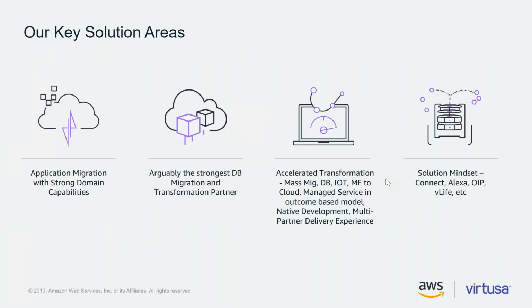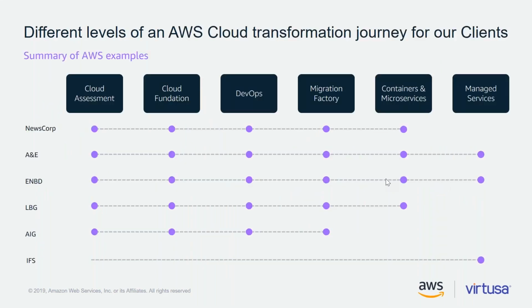Some of our key solution areas, like I talked about, are application migration and database migration. Outside that, we also do a lot of IoT-based work, and we also do a lot of solution development, an open innovation platform, and a vLife platform for healthcare ISVs are some of the platforms that we have built.